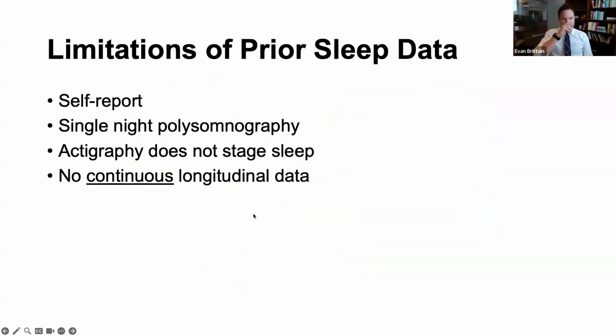So the data that I'm going to show you are in contrast to a lot of the sleep literature, which is based on either self-report or a single night of polysomnography or actigraphy data that doesn't stage sleep. And so really there's a paucity of continuous longitudinal sleep data. And I recognize fully that Fitbit-derived sleep data are imperfect compared to somnograms or research-grade devices. But I think the density of these data and the longitudinal aspect are of value.